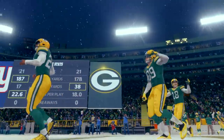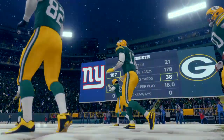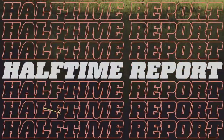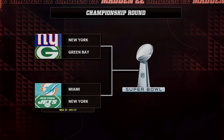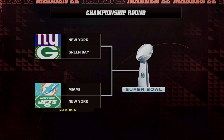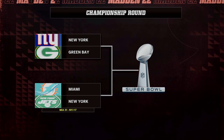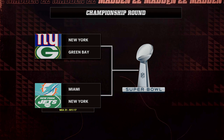As always, one half remains in the battle to see who will take home that George Halas Trophy and represent the NFC in the Super Bowl. We'll get back to you guys in just a moment. But first, let's look back to the AFC Championship game held earlier today. And it's the Miami Dolphins who are heading to the Super Bowl as they await the winner of this NFC Championship game.